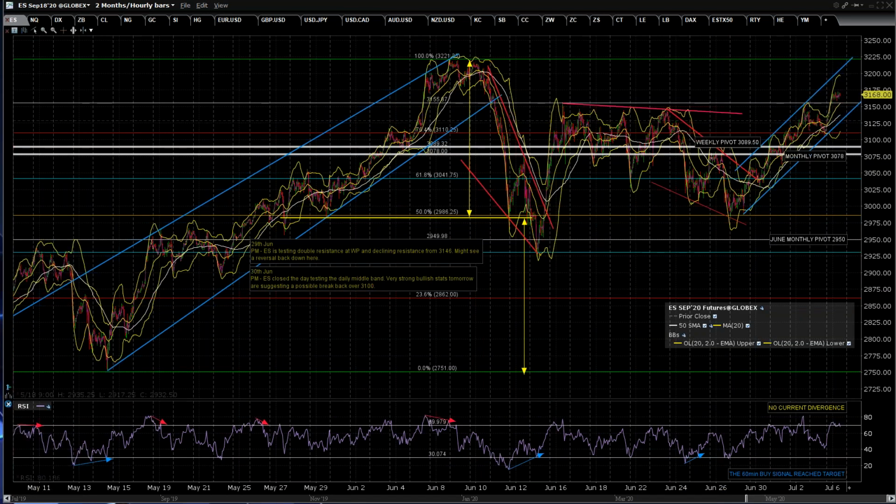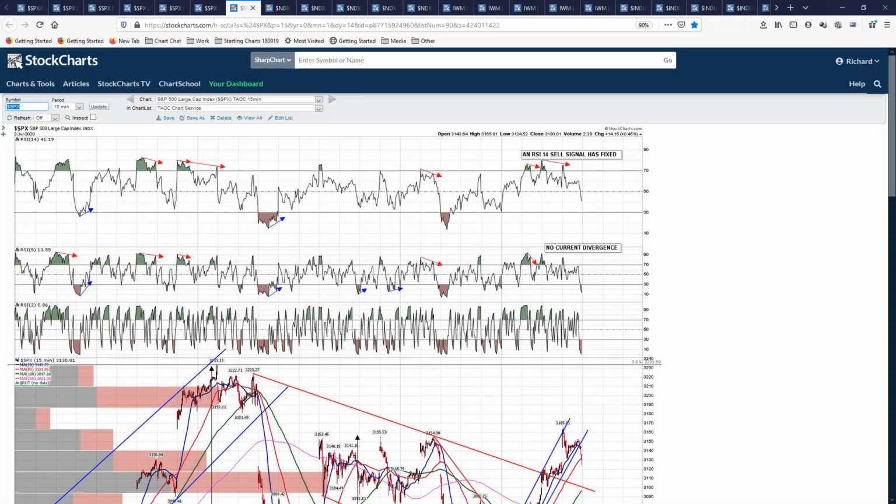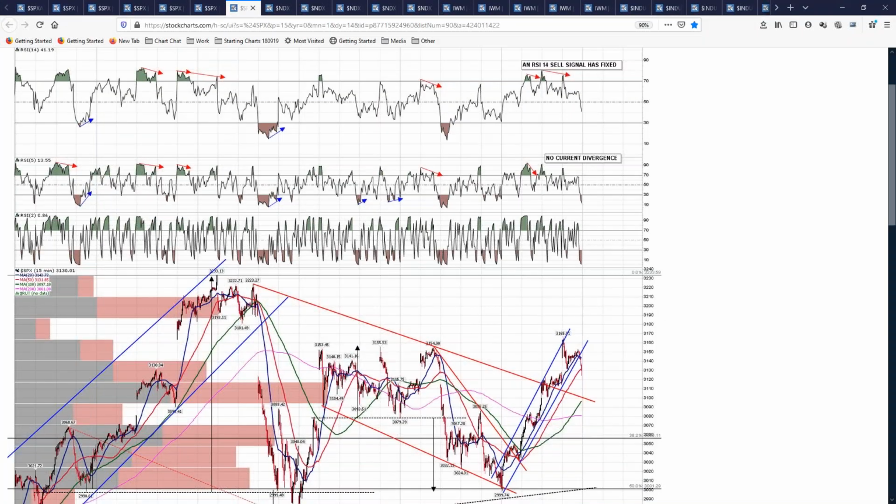Okay, so let's have a look at the RTH charts. In terms of support, I was talking about this yesterday. We've got the daily middle band in about the 3100 area on ES, and I thought we were going to see a test of that this morning, but we haven't seen it. That is support if we get down there.